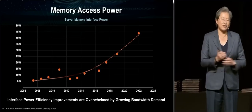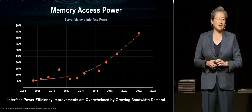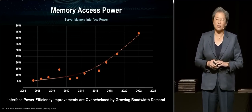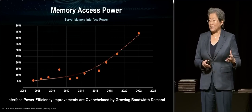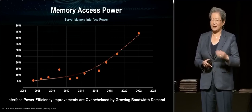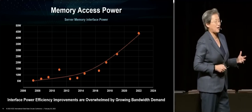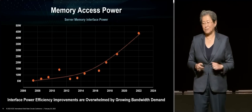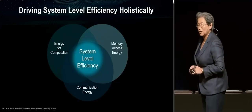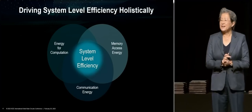I know you'll have in the session a lot of conversation about new memory, how we bring compute and memory closer together. It is also around the fact that we need more memory. These data sets are getting larger, and the bandwidth that we're requiring makes the memory access power another key area that needs innovation. So if you take a step back, what do we need to do over the next decade?